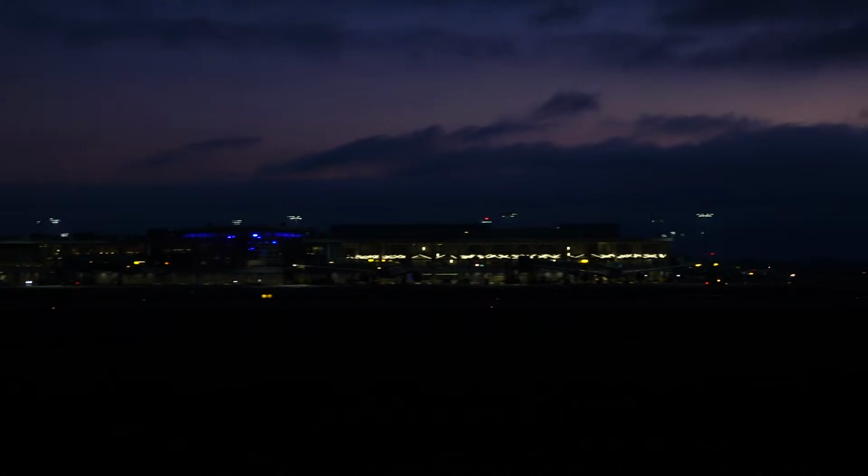Got another lander. It's a Q400 in from Fort St. John. Let's bring the camera around now. Well, that's kind of nice. I was hoping for more of a spectacular sunset. They're few and far between here in Vancouver. Q400, Fort St. John.